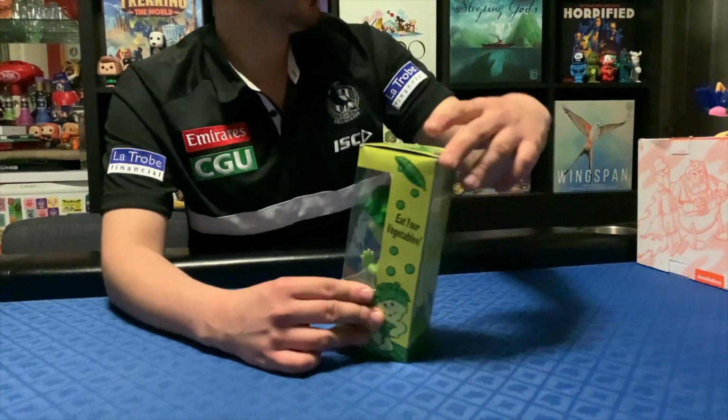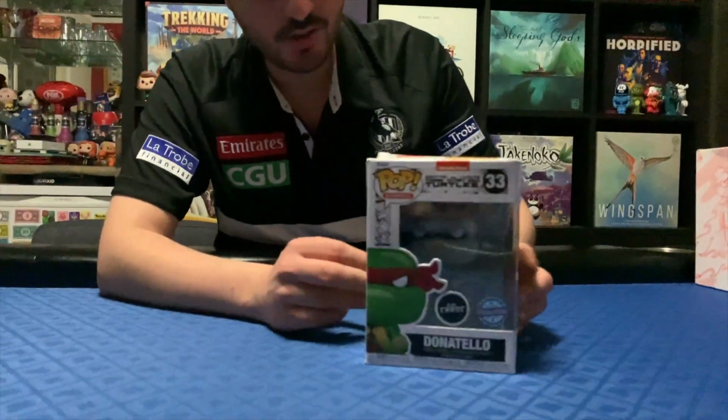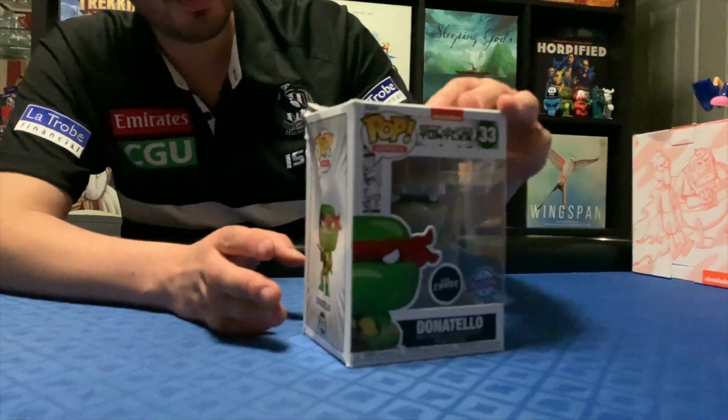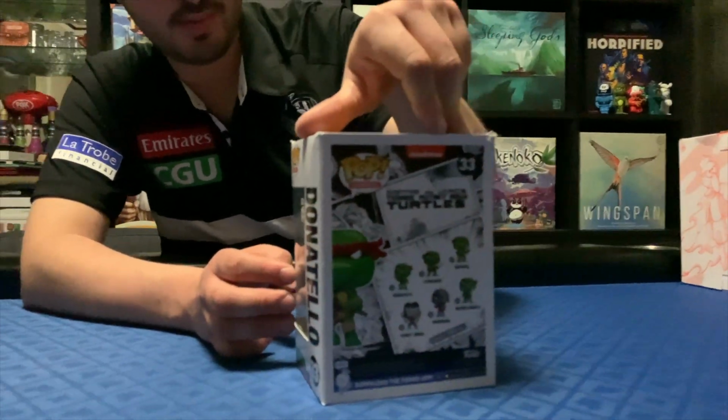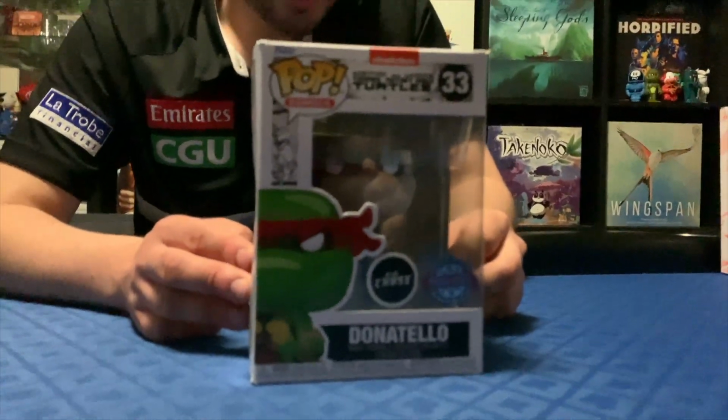Yeah. So I was pretty wrapped. It was like my final find of the day. Then I got this Chase Donatello. It's a bit beaten up, but from the front, he looks pretty good. So in a protector, I think you're not going to notice. So that is a cool get.